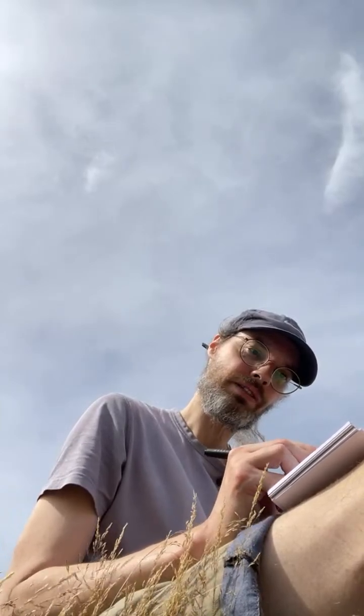Alright, so I want a little bit more detail on the walls of the broch. I want to show that it's lots of stones. Okay, and the same sort of thing there. Alright, that's alright. And we've got tufts of grass and whatnot over there. Longer tufts of grass here.